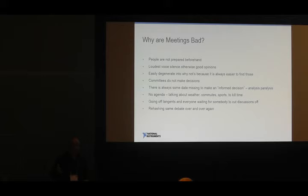A lot of engineers are introverts, okay? And most meetings degenerate into the loudest voice wins, not necessarily the best ideas. It's always easy to pipe up and say, this is why it's not going to work. It's harder to say, maybe this idea will work. In a group environment, it's easier to shoot people's ideas down than to foster innovation. And committees never make good decisions. There's always some data missing to make an informed decision, so anybody can ask, can you go back and study some more? Analysis paralysis.